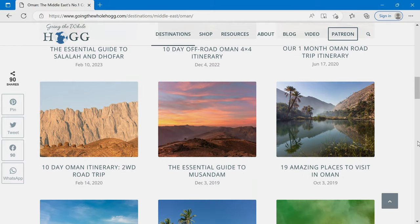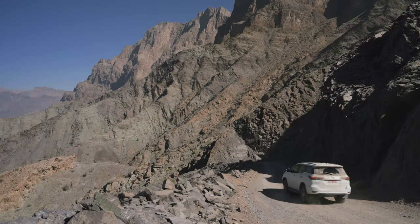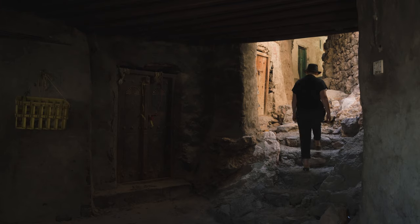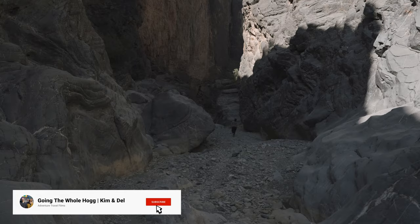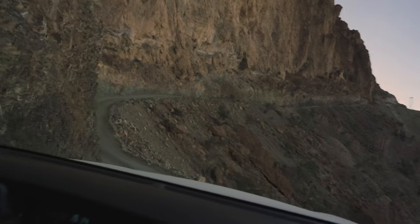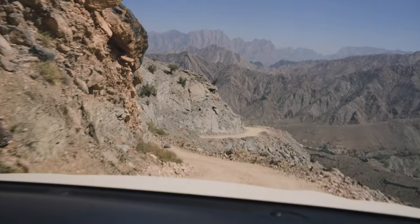Join us as we continue our off-road camping adventure through the Western Hajar Mountains, an area just a couple of hours north of Muscat with so much to explore, including historic villages, slot canyons, wadi pools, and some of the most challenging 4x4 tracks in the whole country.